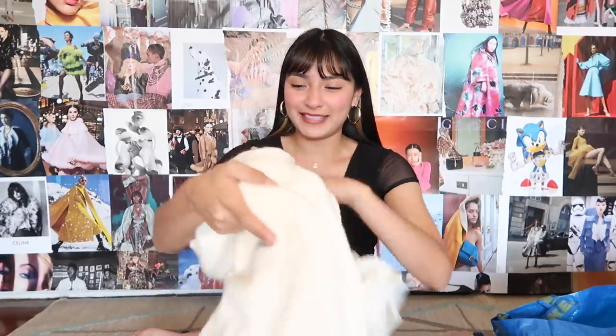We are down to the very last piece, and I don't know how I feel about this one. Maybe it just needs some work with styling, but what drew me to it is how soft this dress is. So it's a sweater dress. I know it is so freaking hot right now, and maybe I'm crazy for thinking anyone would wear a sweater dress in this crazy summer.